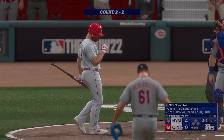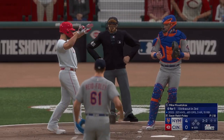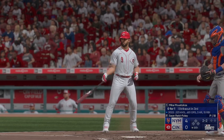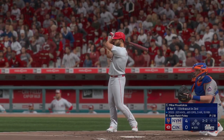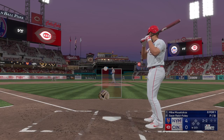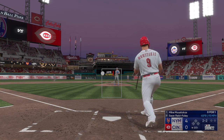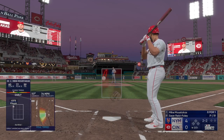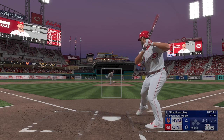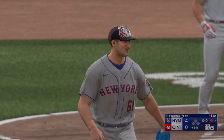Back here at Great American Ball Park, bottom of the sixth inning. Down to third baseman Mike Moustakas. His next home run will be the 200th in his career. It would be pretty cool to see it right here. Here's a 2-2. Foul back our way, and that's out of play. 2-2 again. Cut on and miss. Struck him out. And one gone.